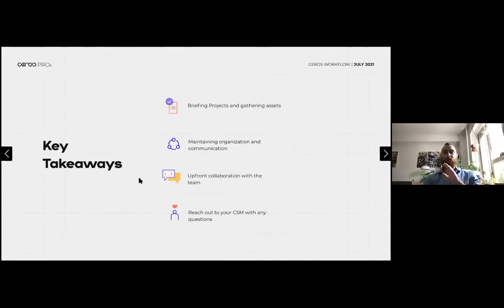Yes, sure. So starting off any project, we want to think about how we're actually briefing it. Who is the project for, why we're doing the project, and what the actual project is. Thinking about that up front is really key. And then also gathering all those assets up front. Whatever assets you may have already in play, especially as you create more and more content, it's really going to help you scale out the process of creating content using the Ceros platform.